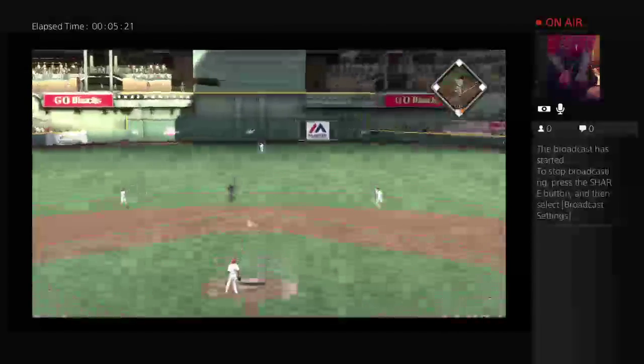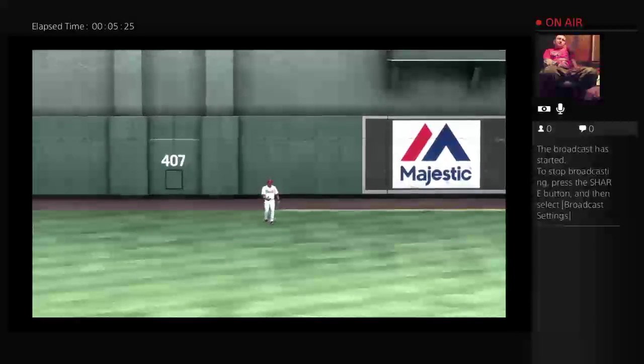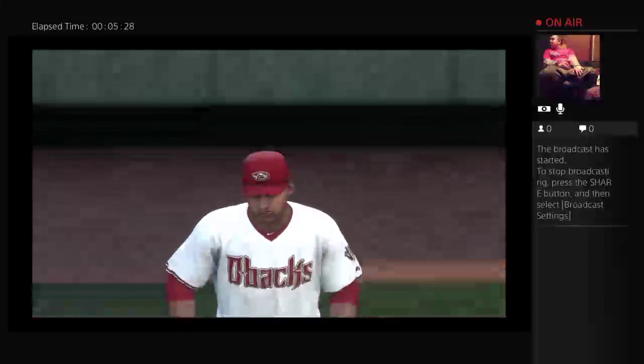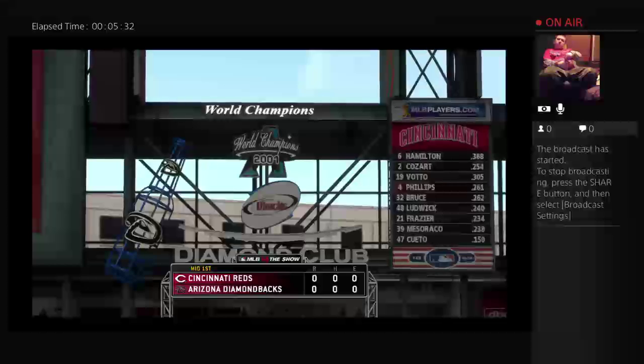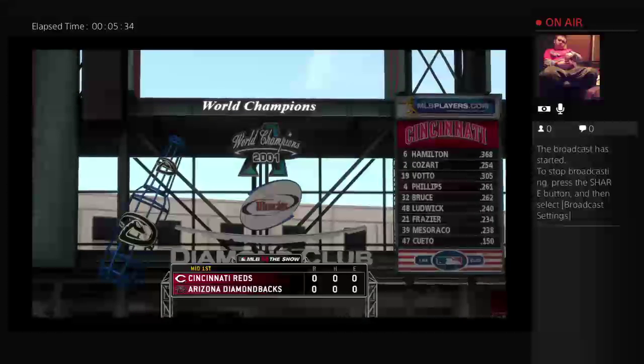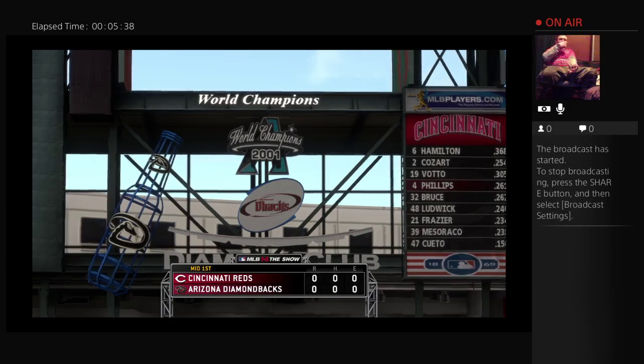Well hit high in the air and deep to center field. Parra is going to have room out there as he puts this away to retire the side. Reds are down in order, and now the Diamondbacks will get their first turn at it. No score.